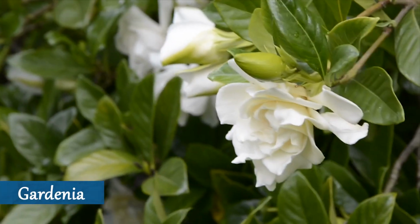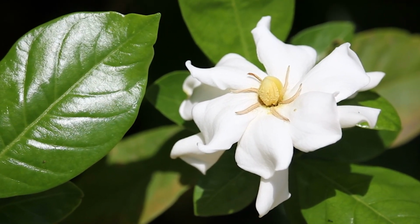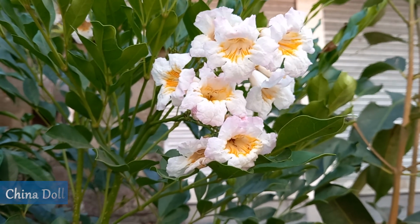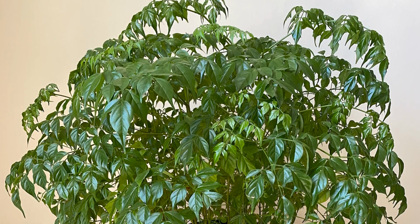Gardenia offers glossy leaves and fragrant blooms. Bright light and consistent moisture are key to keeping this beauty happy. China doll plant loves bright light and regular pruning. It grows into a neat little tree indoors and doesn't tolerate dark corners.